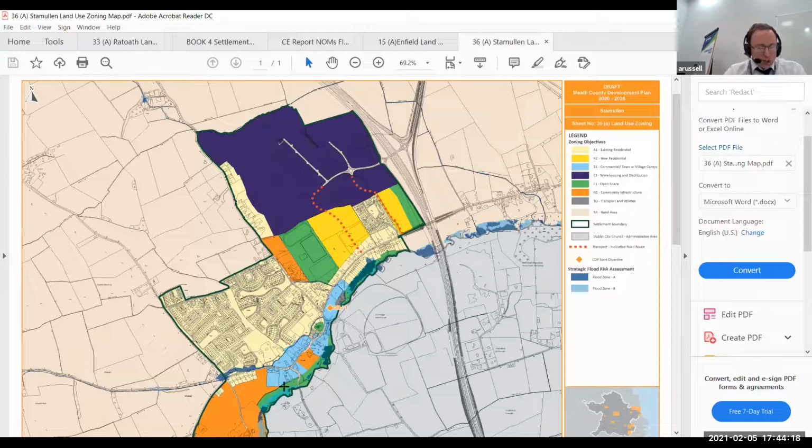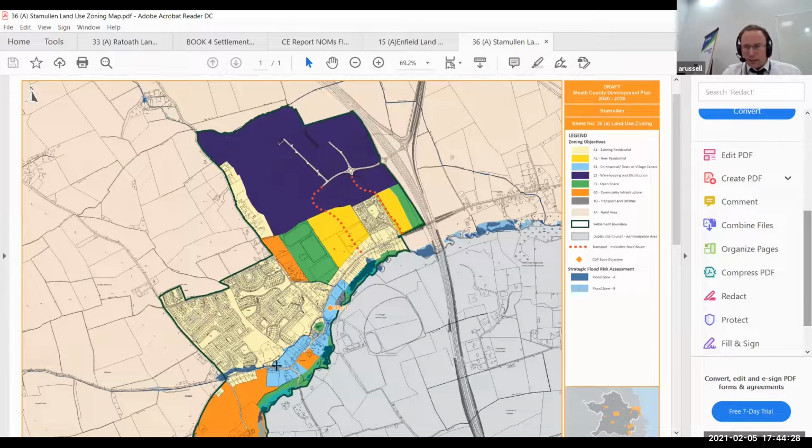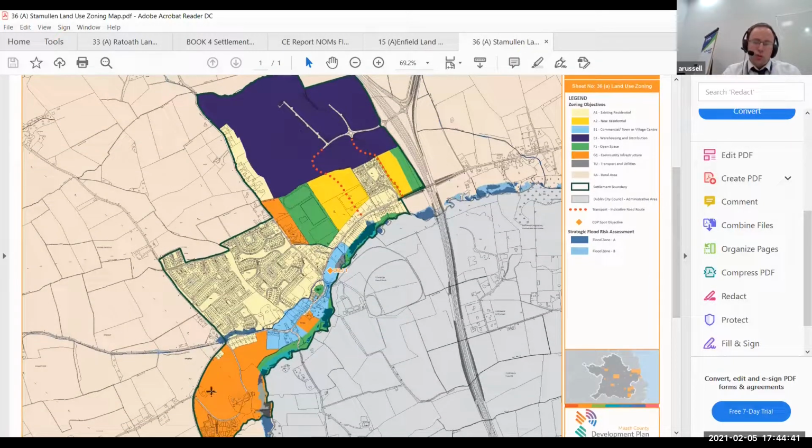Stamullen Objective 16 is to facilitate the delivery of a playground on land identified around Stadalt House or on the land adjoining, or on the open space zoning along the Delvin River. So there is a significant, just move the cursor here, sorry. There is a significant G1 zoning around Stadalt House there, which I'm highlighting, and then you've got the F1 open space zoning along the Delvin River as well.